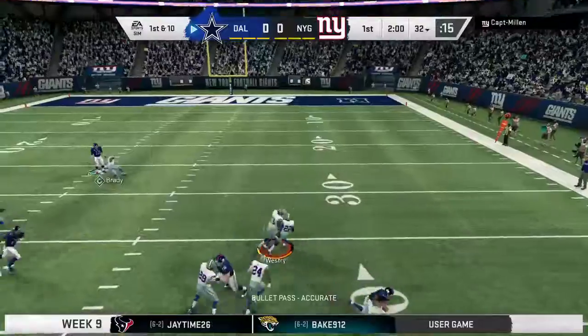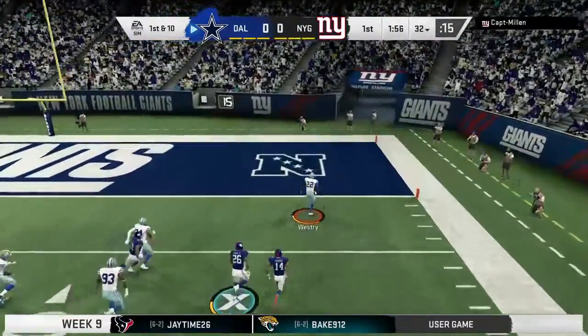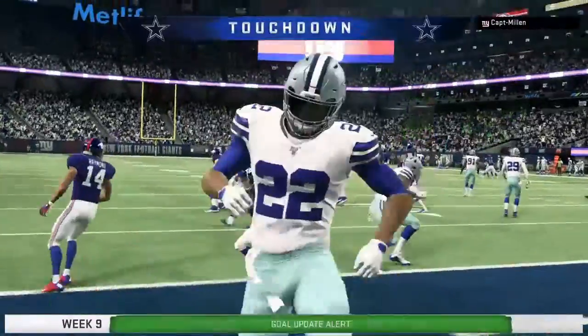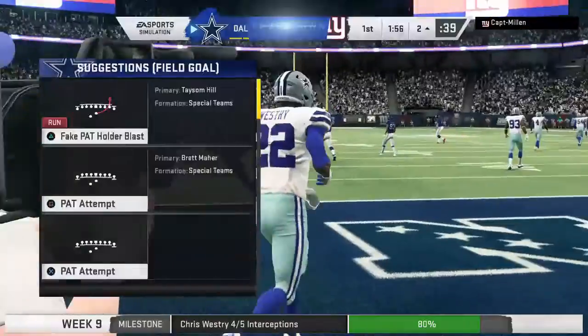Into heavy traffic, and it's intercepted. Picked off at the 36. And he takes this one back into the end zone, and the Cowboy defense has a touchdown.